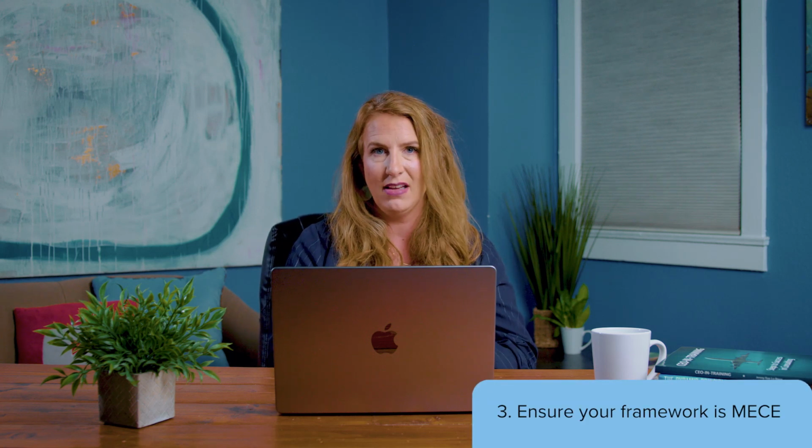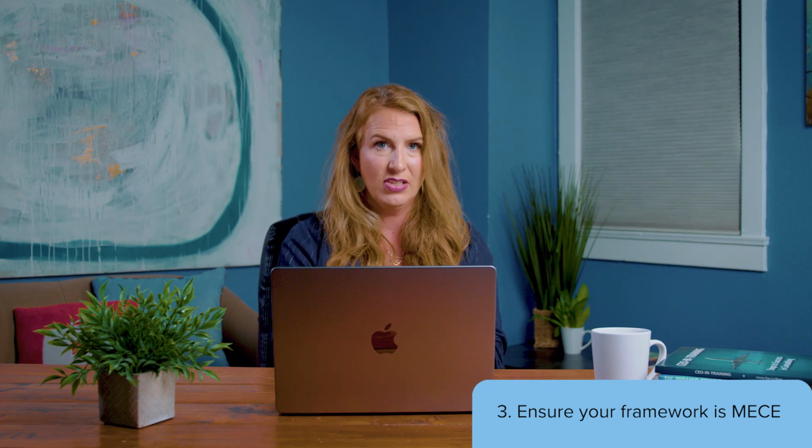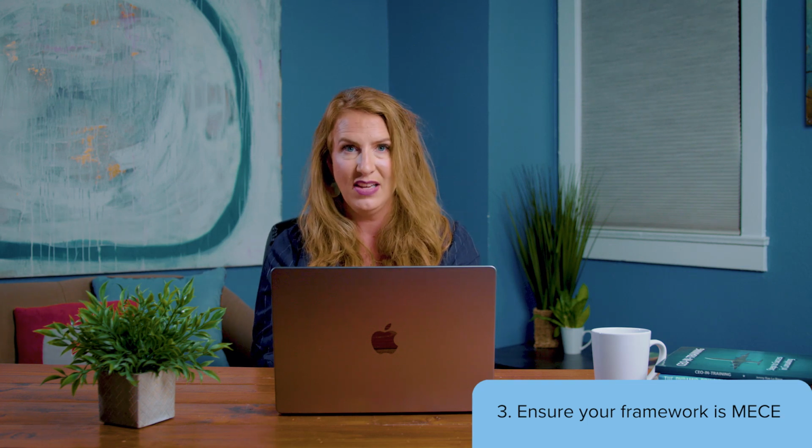Number 3, you have to develop a very MECE framework. Deloitte is big on using MECE as a concept. Now, if you've never heard of MECE before, it stands for mutually exclusive and collectively exhaustive. Deloitte really emphasizes, even more than MBB firms, the collectively exhaustive piece of your framework. They want to know that you're looking at everything, overturning every stone.